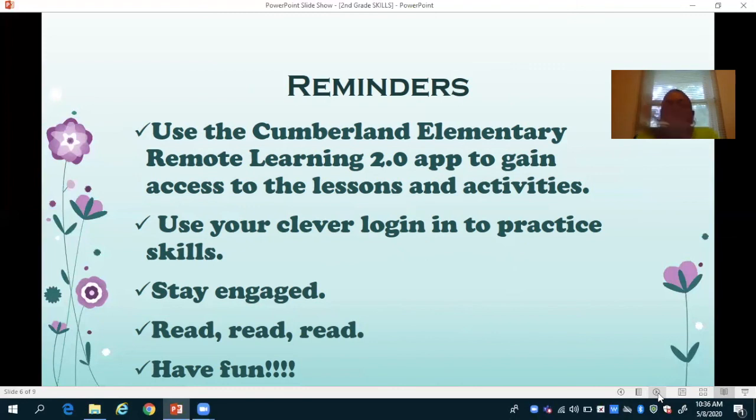Stay engaged. Just love your lessons. Stay engaged. Read, read, read. Read everything that you have in your little class library. You can read the same books over and over. It doesn't matter as long as you are keeping that mind busy with reading and increasing your vocabulary and knowledge skills. Finally, I always end with have fun. Learning is fun, and you want to have fun while you are learning because it makes it so much easier. When something's tough, just hang in there, enjoy it, and then have fun and celebrate your successes at the end.